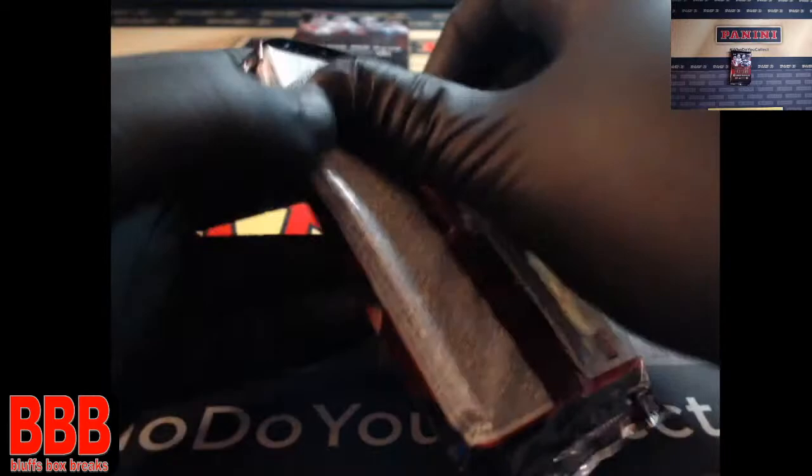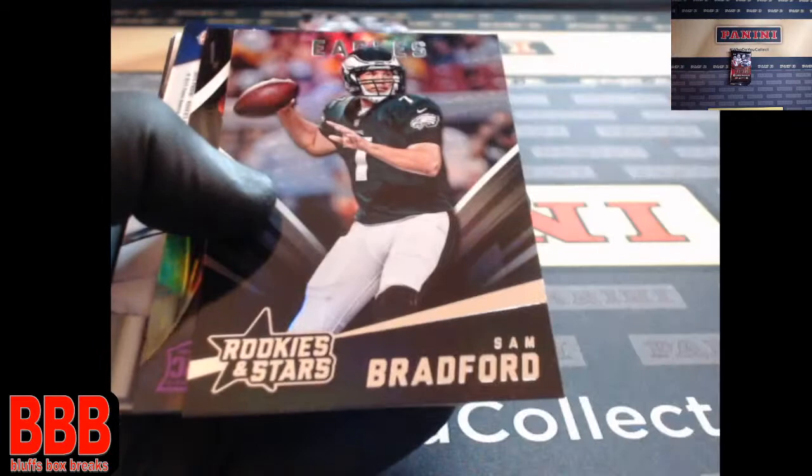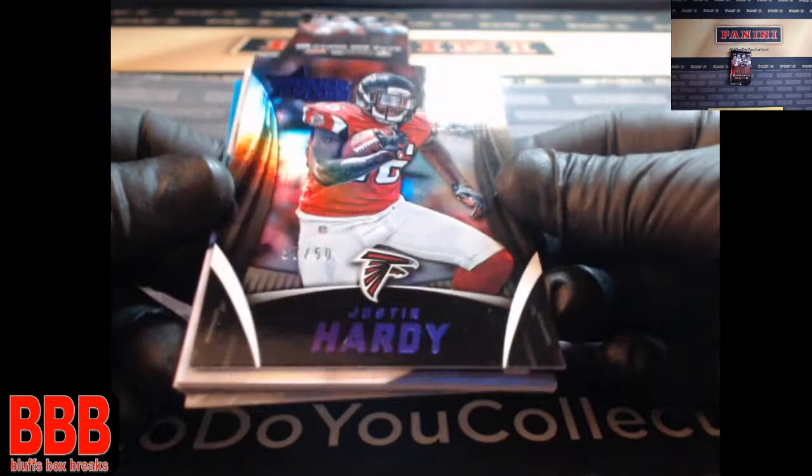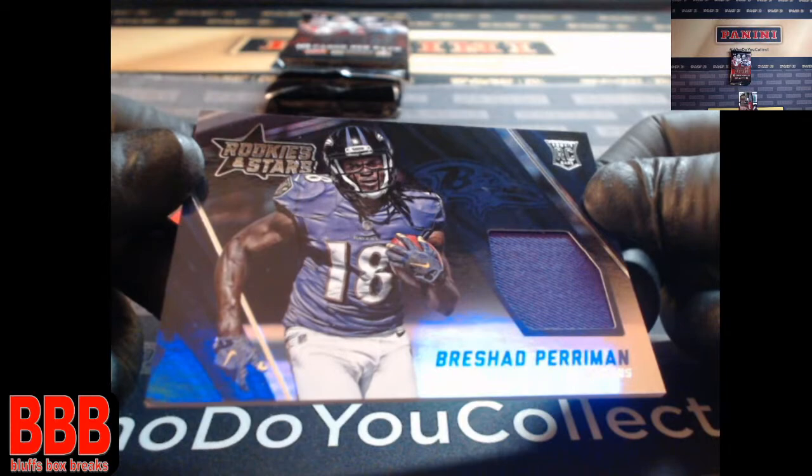I'm excited. Todd Gurley, DeAndre Hopkins, all these guys on different teams this year. Should be a lot of fun. Bradford, we got Justin Hardy for the Falcons. This one, purple rookie, 37 of 50. Brashad Perriman. Solid purple. I think that's the second Perriman tonight for the Ravens.